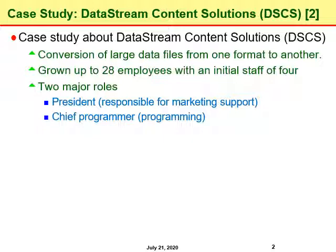At DSCS, the president secured contracts and the chief programmer built each system. So each system had the same basic architecture, that is, reading in the textual data, error checking, and then converting the data and writing out the text in a new format. Once the programmer had written the program, it was given to an analyst whose job was to process each day's textual input and to produce the required output. So, an error during a day's run meant that either the input text or the software contained an error.